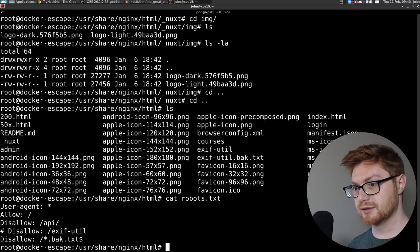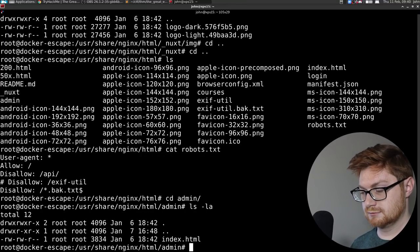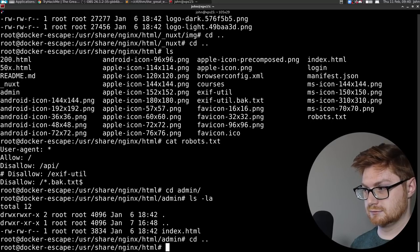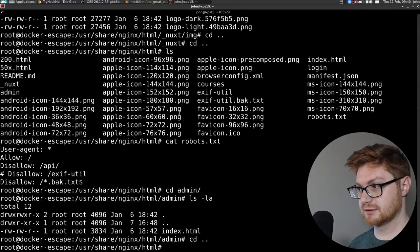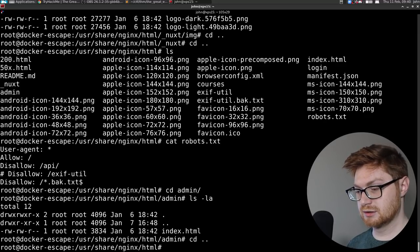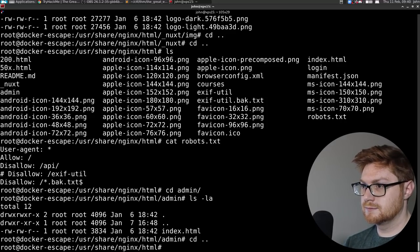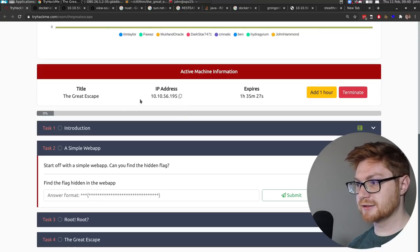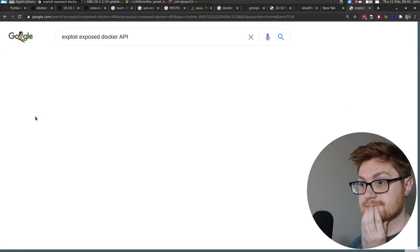Robots.txt should still be the same. Ugh. I don't know where the heck I'm supposed to find that flag in the initial. But I still need to get to the original machine. I'm still just looking in Docker containers right now. Can you exploit an exposed Docker API?